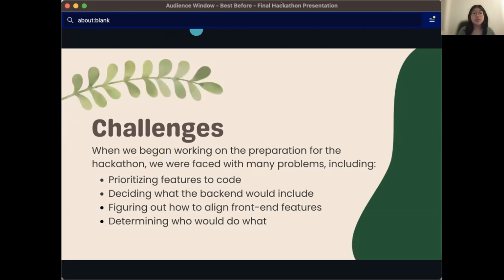So some of the challenges that we came across in the preparation and also during the hackathon included prioritizing which features to code, deciding what the backend would include, figuring out how to align front-end features, and determining who would do what. In the end, we decided to prioritize the main features that we had outlined in our previous pitch, which were discussed earlier on. Determining the backend, we decided that we wanted to focus on front end as we both had more experience with it and we knew we could do really good work with the front end.